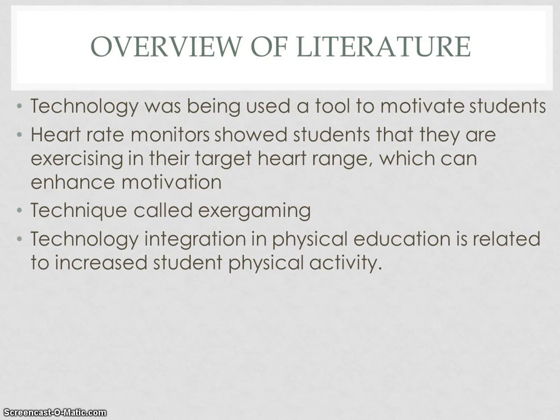Overview of literature. Through the literature that I reviewed, I found that technology was used as a tool to motivate students, and heart rate monitors did motivate students. Also, through my literature review, I found a technique called exergaming, which is where you use a gaming system to motivate students to exercise. Overall, I found that technology integration in physical education is related to increasing students' physical activity.